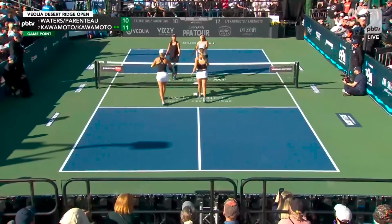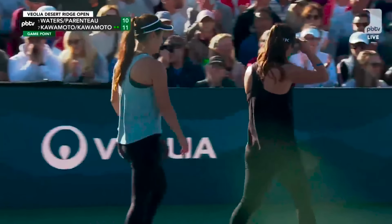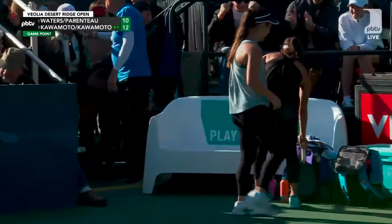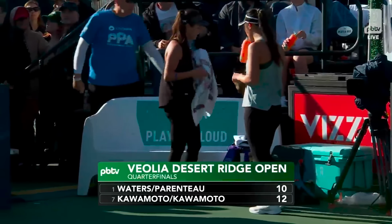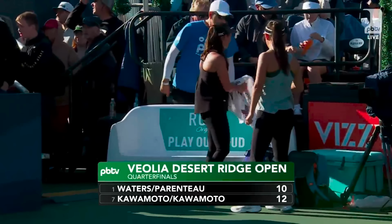And Anna Leigh Waters swings away from the midcourt, and they lose game number one. The Kawamotos save two, and they take it 12-10. Shocking development as the 57-0 loses game one. I want more. We all want more, and we're going to get it right after this.